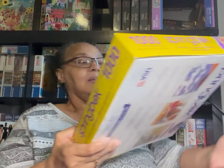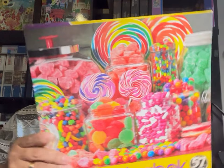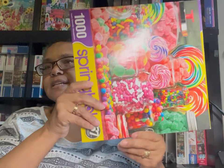I am almost at the end of my stack here. Now, I hear so much about this brand, Springbok. I'm hoping there'll be something on the back, but there's not anything that tells me when this puzzle was released. But, okay, this is only 2020. This is not a classic. Let's hold it the right way. I want to try it, and it's going to be a little bit of a challenge with all that pink and purple candy, mostly pink. It's called Candy Galore, and it's my only Springbok puzzle.